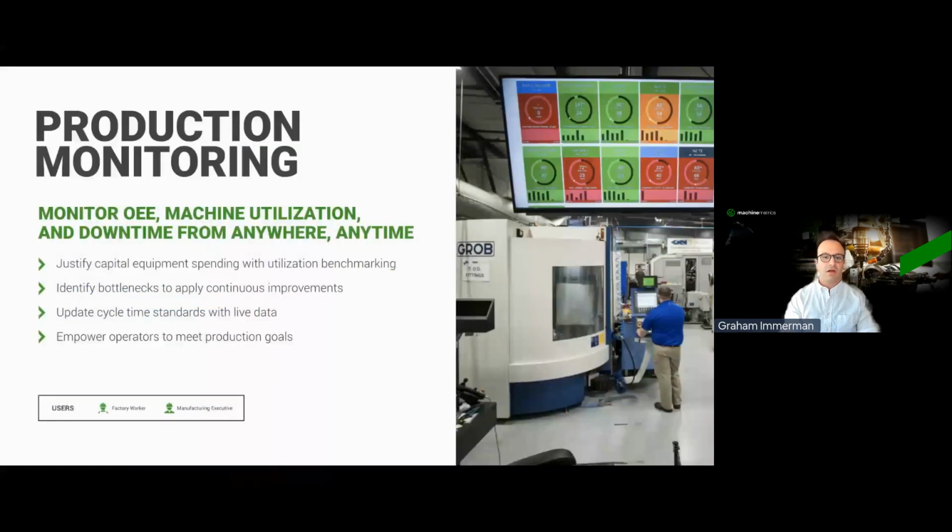So, performance monitoring, dashboards and reports that provide real-time transparency on the factory floor. A report of equipment utilization, making that visible through monitoring of an asset, can help justify capital equipment expenditures. OEE reporting that gathers availability and performance data monitored by a machine monitoring solution reduces the need for manual data entry at the factory floor and also allows for bottlenecks to be quickly identified.